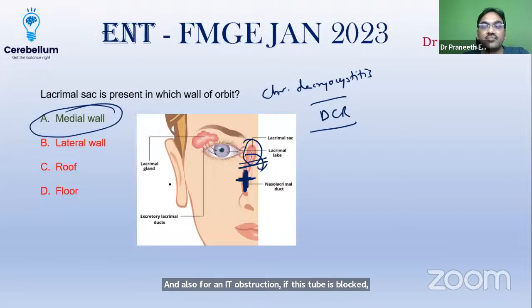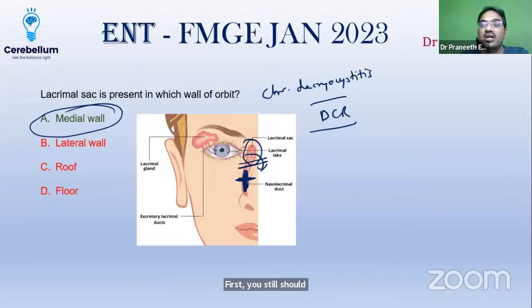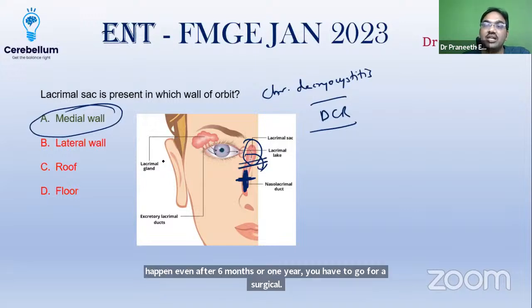That is DCR. Okay. If it is congenital nasolacrimal duct obstruction, you can wait till 6 months of age. First, you should do massaging repeatedly, regularly, so it may get opened up. But if it does not happen, even after 6 months or 1 year, you have to go for a surgical procedure under anesthesia. Okay. Initially massage. If not successful, then surgery.